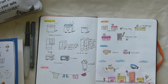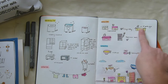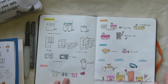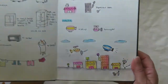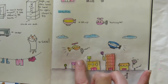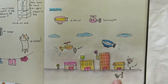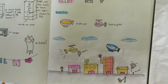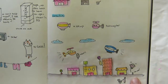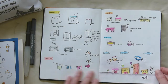And oh, I did a whole scene here because we were doing supermarkets and department stores and blimps and helicopters, and I did this whole little scene where I've got this dude who's actually a bad guy. He's coming out of the helicopter, the police are after him. Some poor little woman with a cat in her shopping cart just wants to get in there and this poor little kitty lost his kite. So yeah. Clearly I have a very long lunch break.